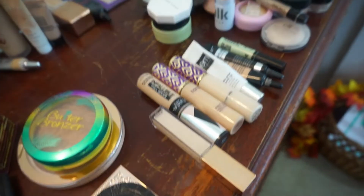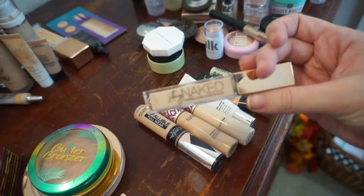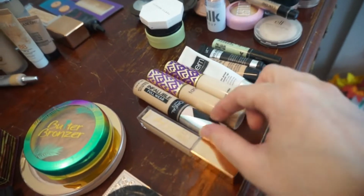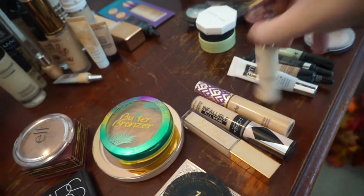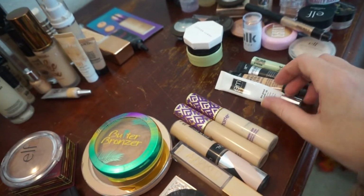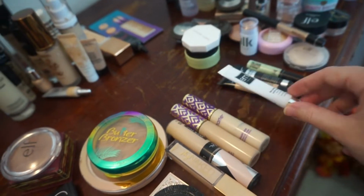Now moving on to concealers, I don't have a whole lot. This is my most recent one, the Stay Naked from Urban Decay. And then I also have this L'Oreal Infallible, which is one of my favorites currently. I have two Tarte Shape Tapes in two different shades. Again, another M Cosmetics one that I just can't bring myself to part with, even though it's old.